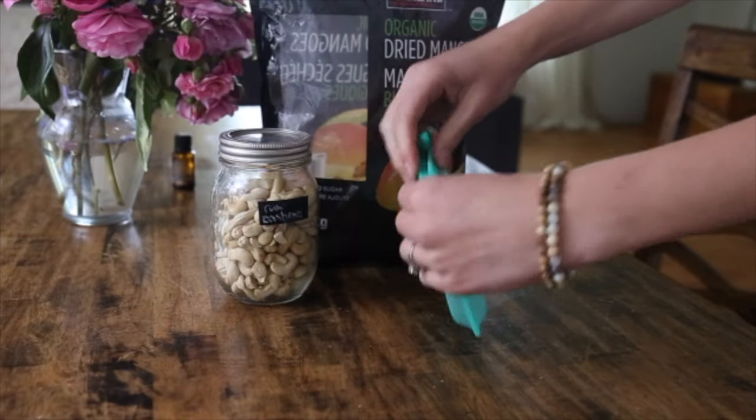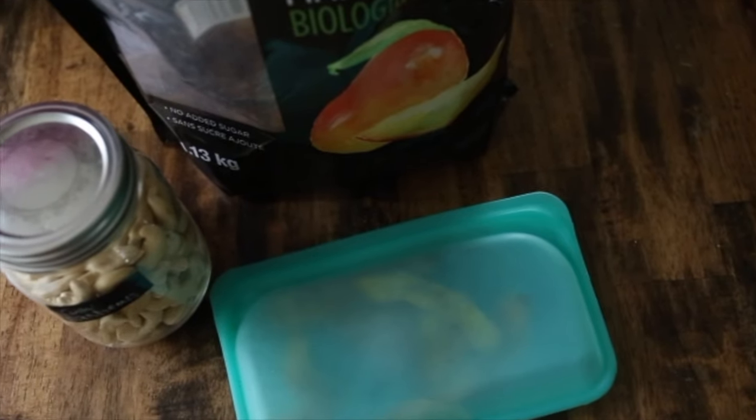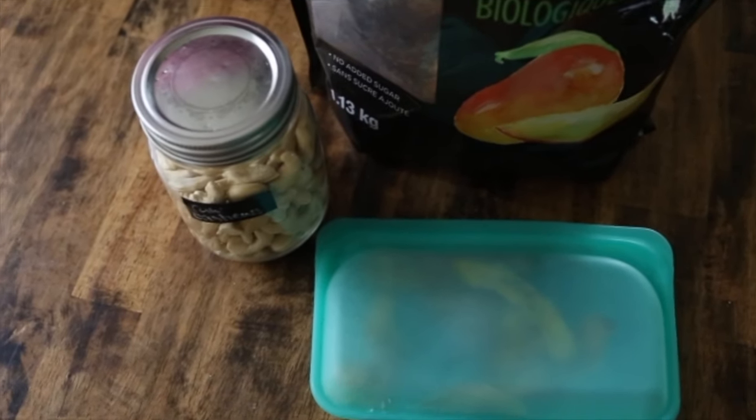So I usually pass on the free airplane snacks, and I just like to bring my own, like granola bars made with good ingredients, fruit bars with no added sugar, or I love these mango slices that Costco sells that have no added sugars, they are just mangoes.